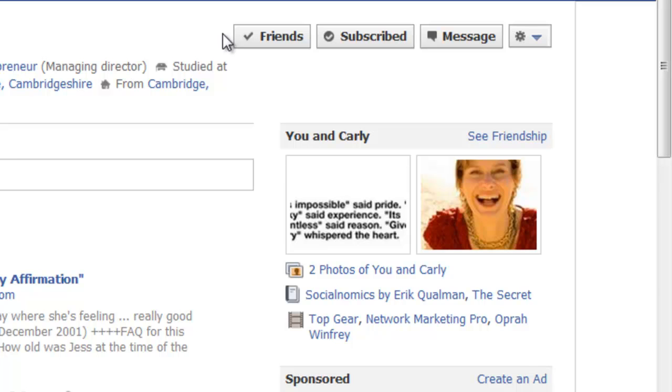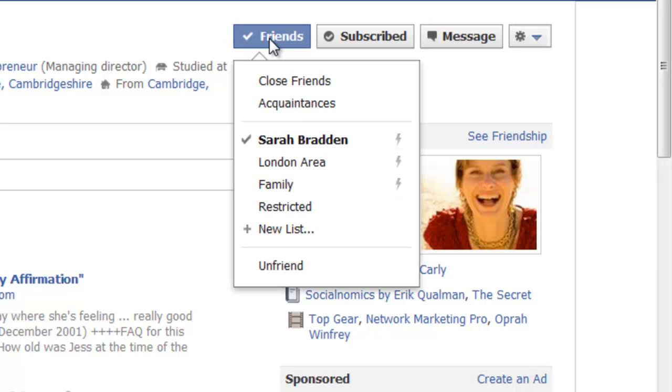So now whenever you friend someone or you hover over the friend button on their profile, you have a few options that you obviously didn't have there before. At the top of the list, you can easily set someone to close friend or an acquaintance. The former will automatically set their subscription button to all posts, and the latter automatically sets it to only important.